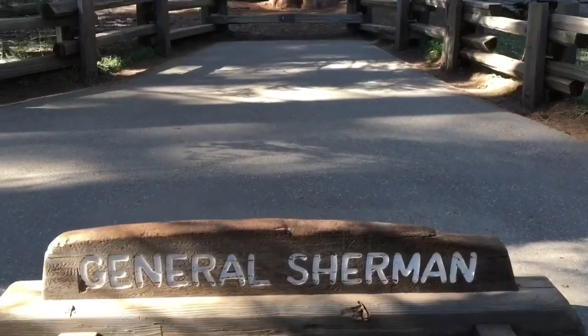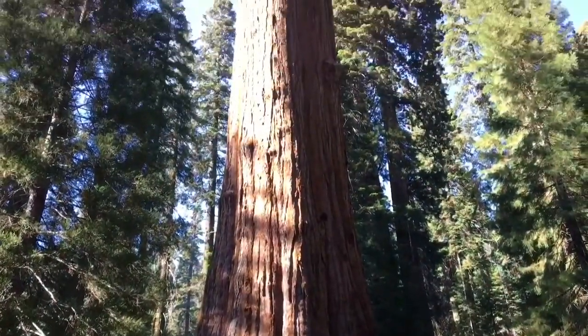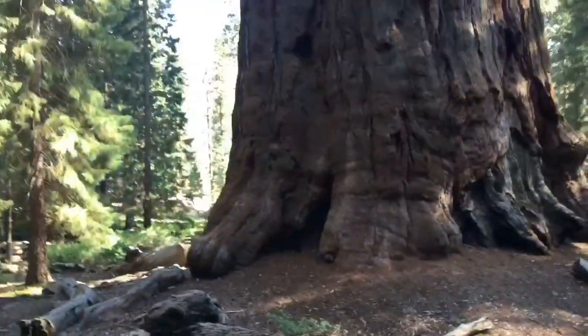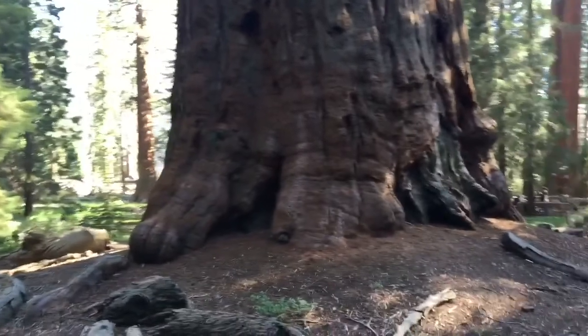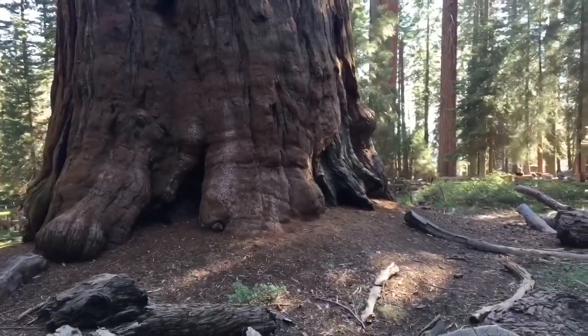This tree is the largest tree on Earth by volume. It stands 275 feet tall and 36 feet in diameter. Huge tree. And there's the people right there.